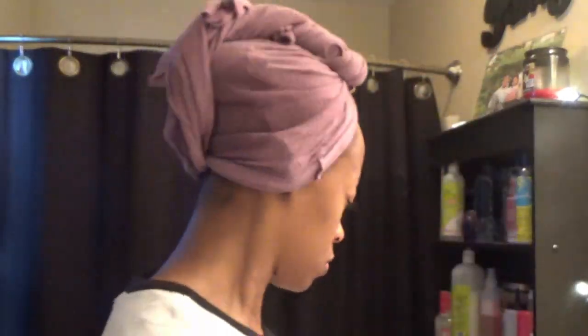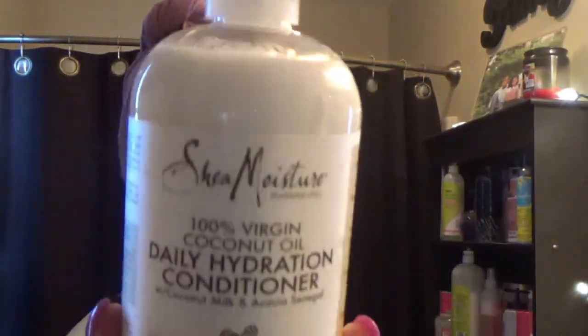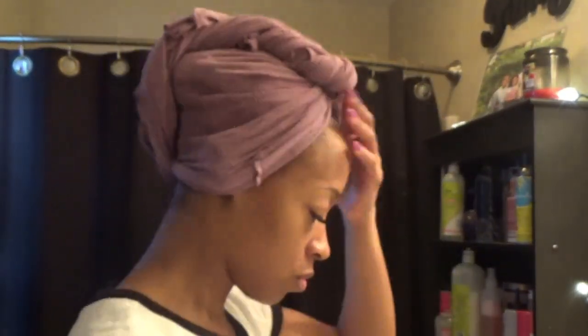Or even you can use them as deep conditioners. But those Herbal Essence conditioners and the Aussie, those are my straight-up staples. So I poured what was left in that cup back into that bottle, and I'm going to use it one more time. So I'm just showing you that leave-in that I use in my hair.